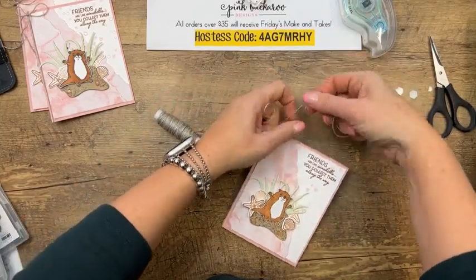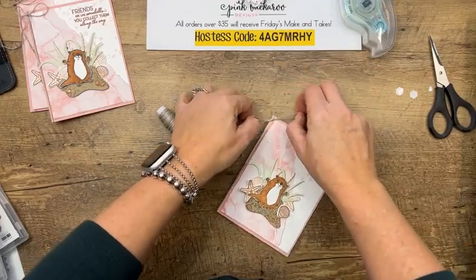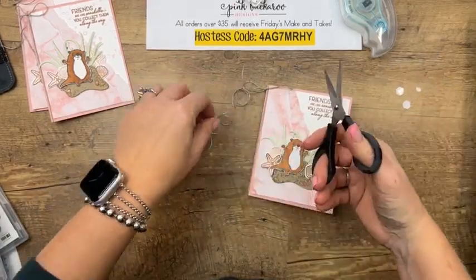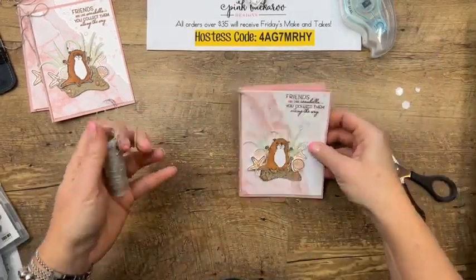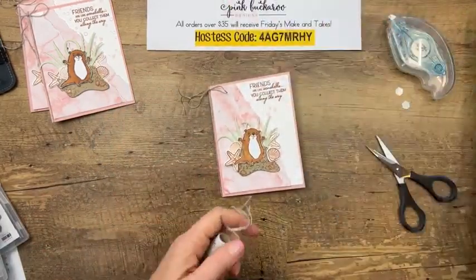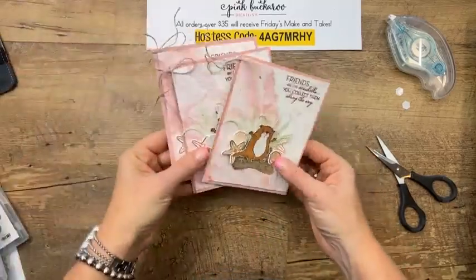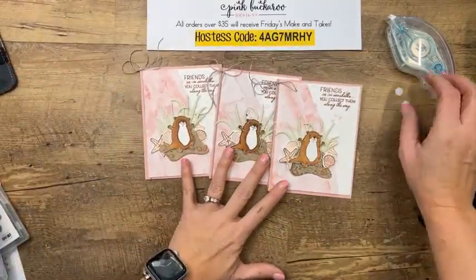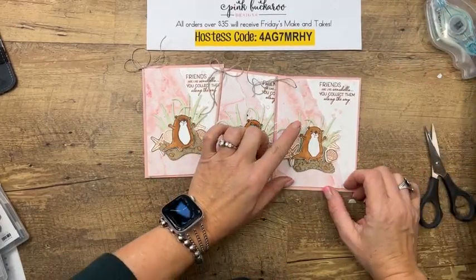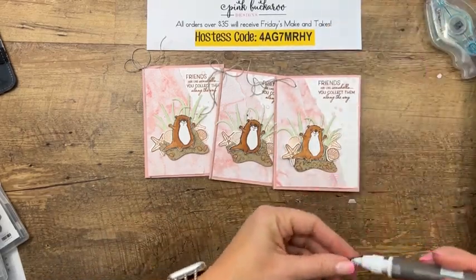And we're done. Now, if you don't have the Friends Are Like Seashells stamp set, you could substitute any sentiment. You could leave the seashells off, whatever. You can make it work even if you don't have all of the same stamp sets that I have. What do you guys think? So cute. I love that card. I like the color scheme too. Cinnamon Cider, Soft Seafoam, and Blushing Bride. It's a fun color combo.